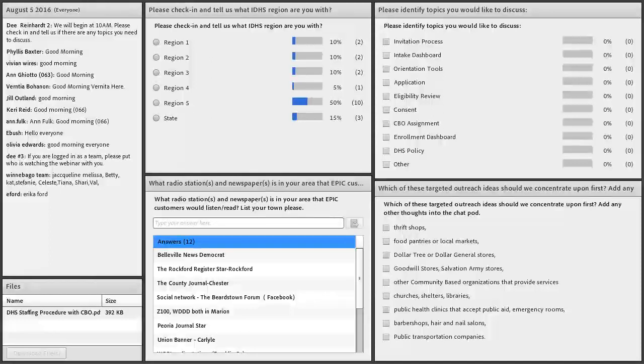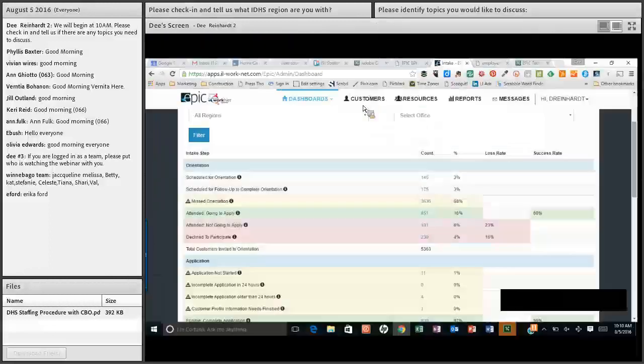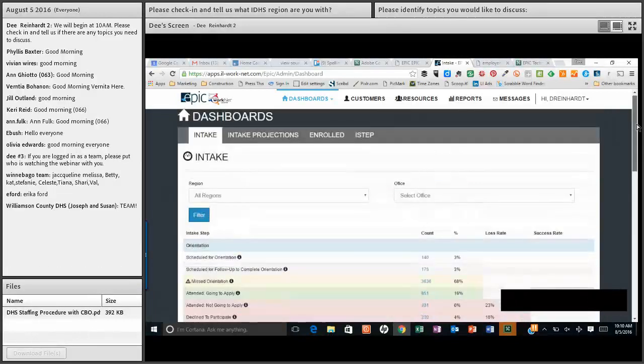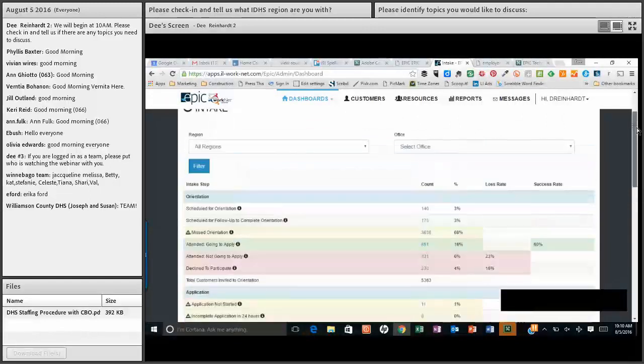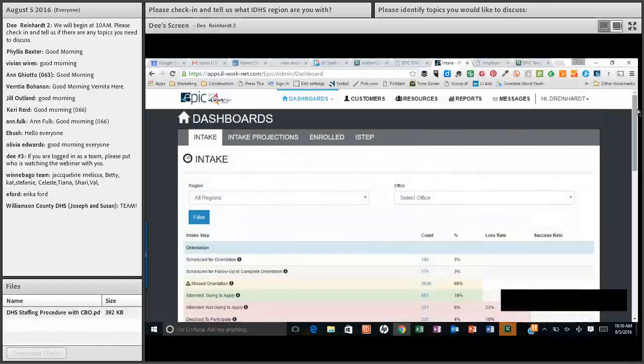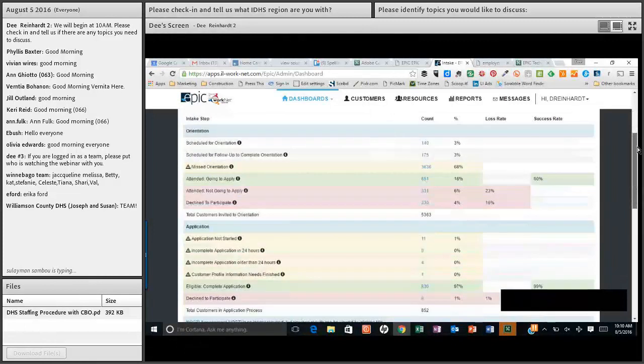Okay, so then Olivia, I've got my screen open, so let me talk a little bit about the re-invite. On the intake dashboard, we want to look at the numbers that are taking place in this area. And I'm actually live right now. Sorry, I thought I was on test. But I won't show you any names. What I can do is show you that we have 140 people scheduled for orientation right now. We have 175 people scheduled to complete orientation, meaning something happened, we might need to touch base with those people.